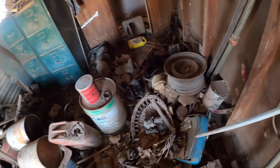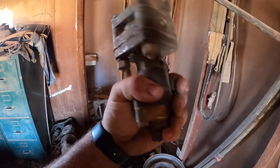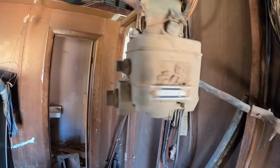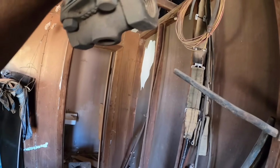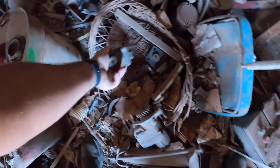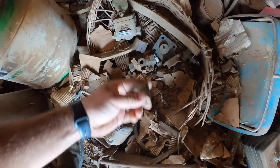But there's not much to see in here. A couple electric motors. There's some magnetos. I'm not sure what this is. I was gonna see if any of y'all might have a clue. It's a big old chunk of brass. There's no markings on it other than a number. It kind of looks carburetor-ish, but it isn't. It looks expensive. There's a little bitty Lovejoy coupling.